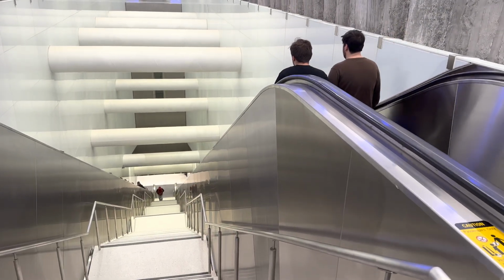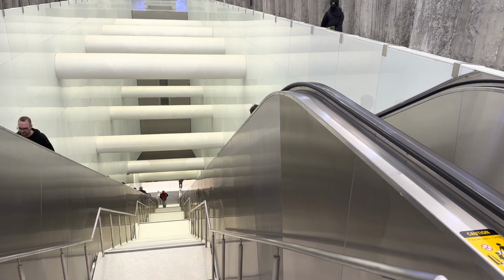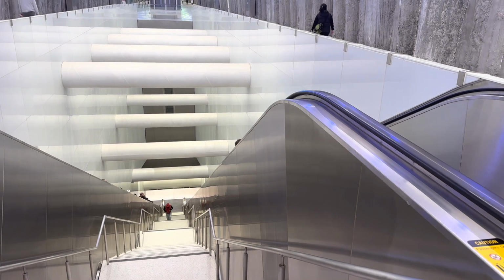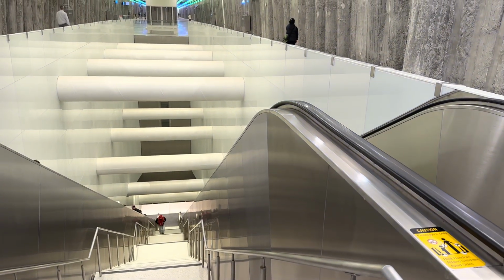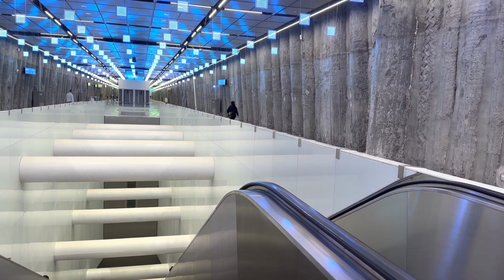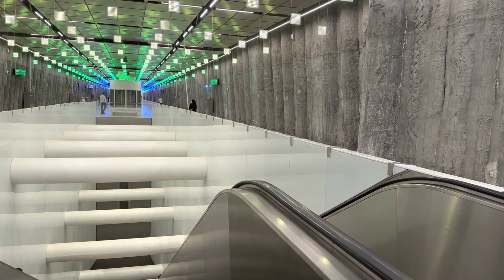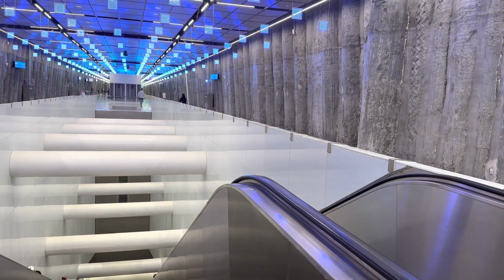On my way up, I counted 122 stairs. Unless you're really interested in a workout, I wouldn't recommend it. But there are escalators that will take you all the way down there, all those 122 stairs. There's also an elevator that is out in the middle of the platform. We'll go find that in a moment. That will also take us back down to the platform. The escalator bank is both at the north side and the south side of the station. This is the north side.